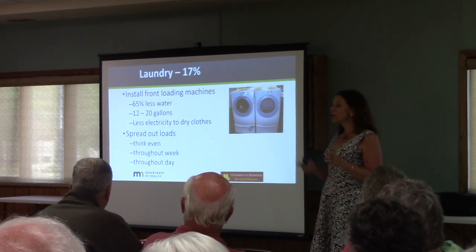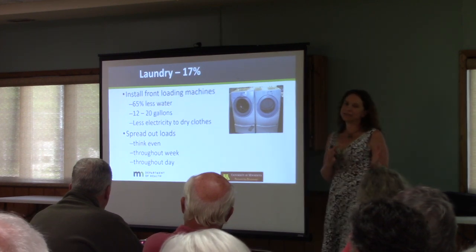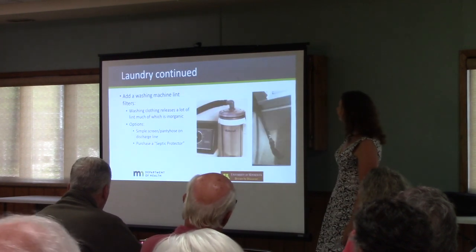And if you have a front loader, they have no agitator, so you don't create as much lint. So they market that they're easier on your clothes. I'm just thinking less lint, too, is a good thing. So spreading out your loads.